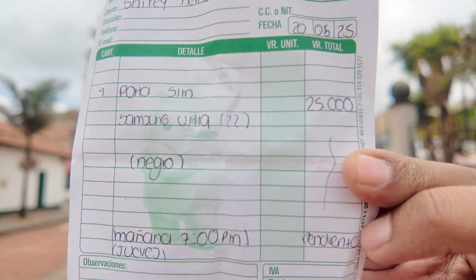So one of the things you want to do when you come to Colombia, when you go to stores or vendors, make sure that you ask around about pricing. So I originally, let me show you all, had got a quote to get a part for my phone. So originally I was quoted about 45,000 pesos. But I went to another place and literally the same exact part was 25,000. So it was essentially almost double for the other one.